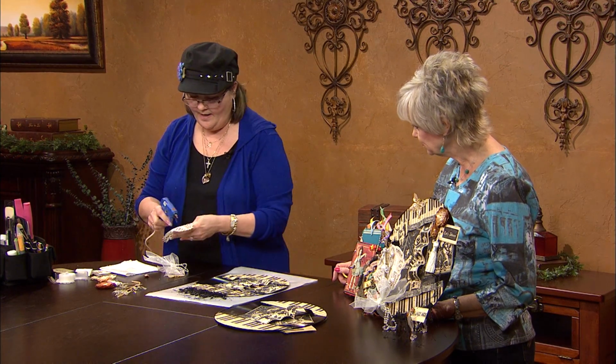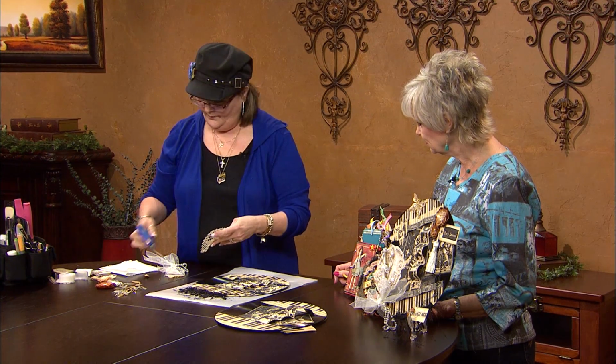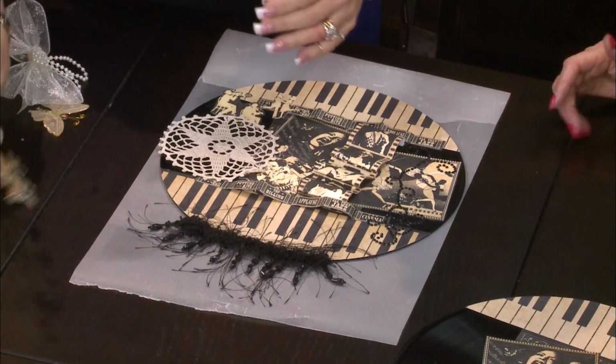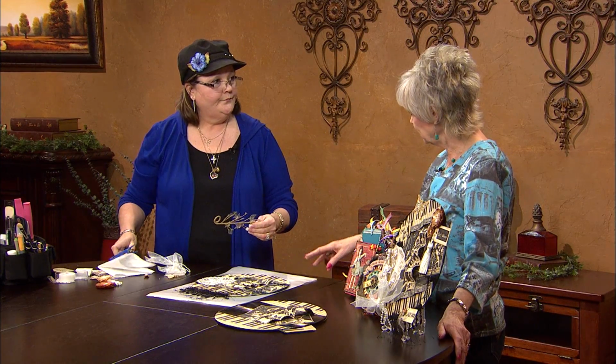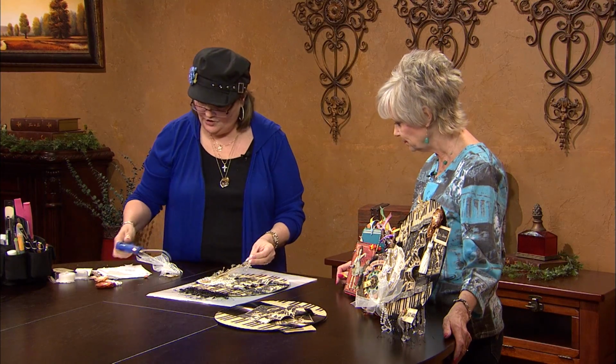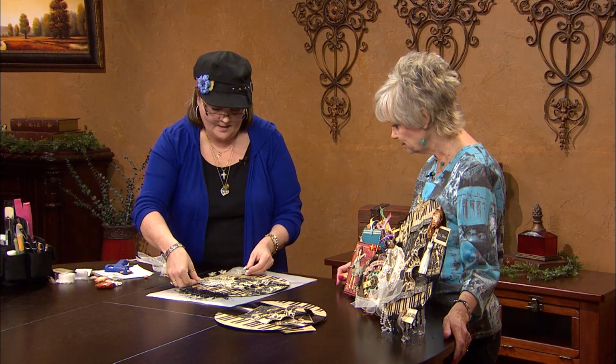Glue that on there. That would be a way. I have lots of old linens, but some of them unfortunately have stains and spots on them. But it would be good to use those, and then you could put something on top of where the spotted place is. You could just reuse them because nobody's going to see them once you cover them.